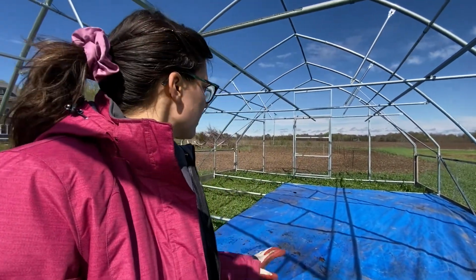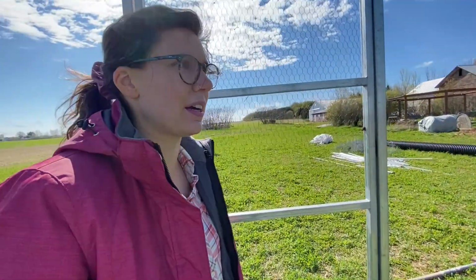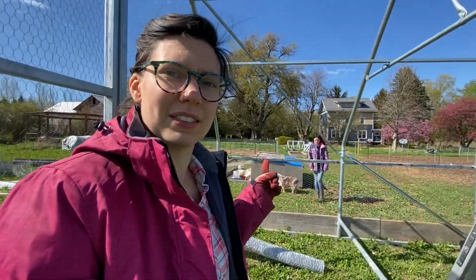So what I have to do now that we've got this tarp strung up here, next is going to be stringing the poultry netting all across the base here, and my helper Josie is going to do that with me.